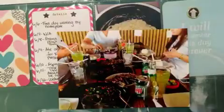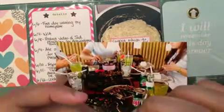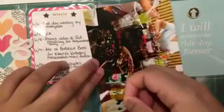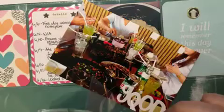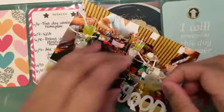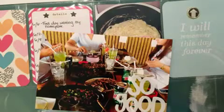So here is a photo of my good friend Emery's birthday. I wouldn't say party, but I would just call it a birthday meal. And we ate at this place called Barbecue Boss. It's like a 10 to 15 minute walk from our school, so it's not that bad. We didn't have to take a taxi or whatnot.